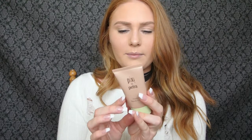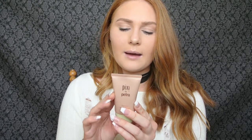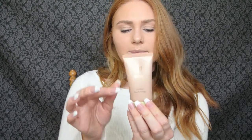The next one is another primer by Pixi, and this is the Flawless Beauty Primer. It's a hydrating radiance primer, adds a youthful glow, moisturizing, hypoallergenic for all skin types. The last one is clear and really thin. This one's a little bit more thick and has some color to it. It's kind of gold colored.